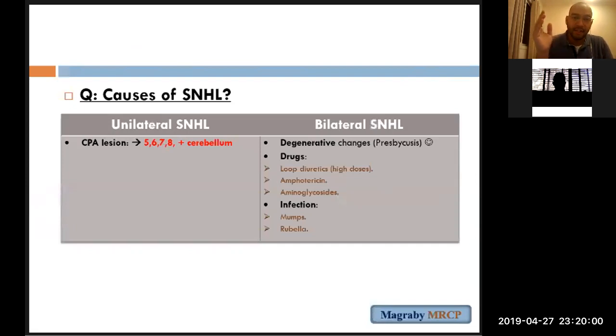Bilateral sensorineural hearing loss means there is a systemic disease or systemic problem, like degenerative changes, especially in the elderly, which is called presbycusis, okay? Or drugs, especially giving a high dose of diuretic, where the patient feels tinnitus, or giving some ototoxic medication like aminoglycosides or amphotericin.